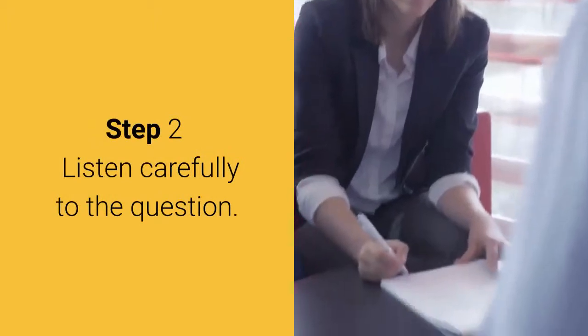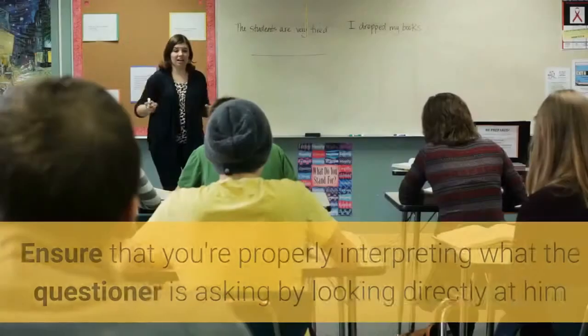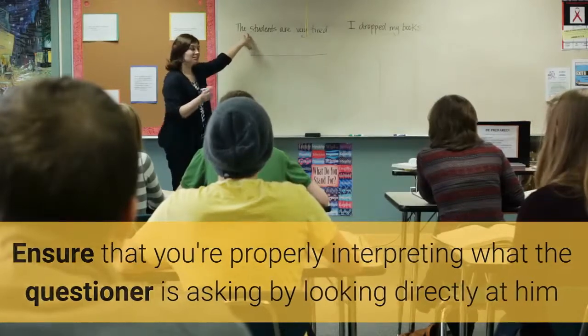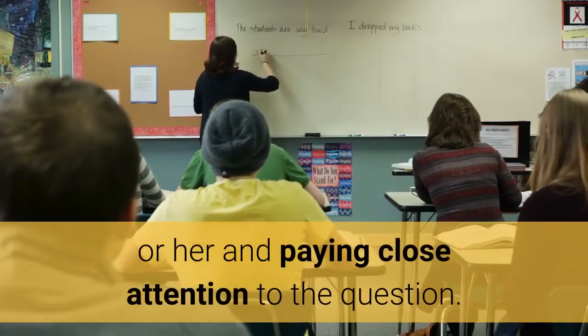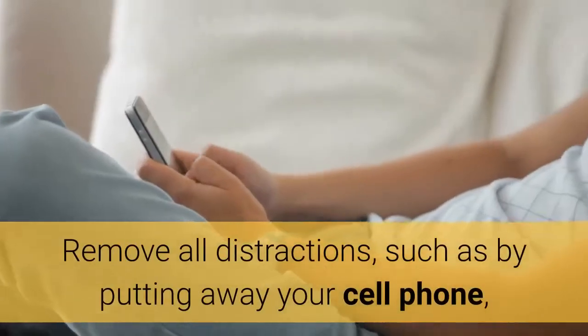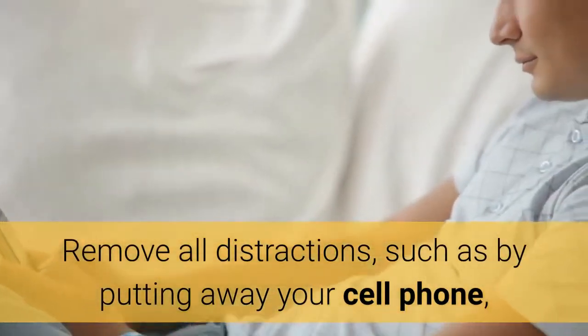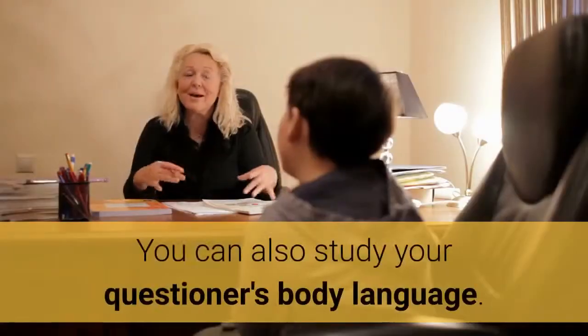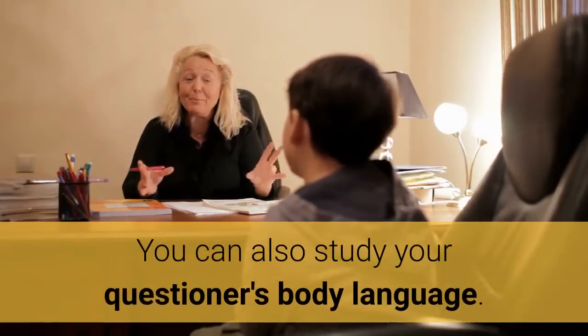Step 2. Listen carefully to the question. Ensure that you're properly interpreting what the questioner is asking by looking directly at him or her and paying close attention to the question. Remove all distractions, such as by putting away your cell phone, turning off the TV, and closing your laptop. You can also study your questioner's body language.